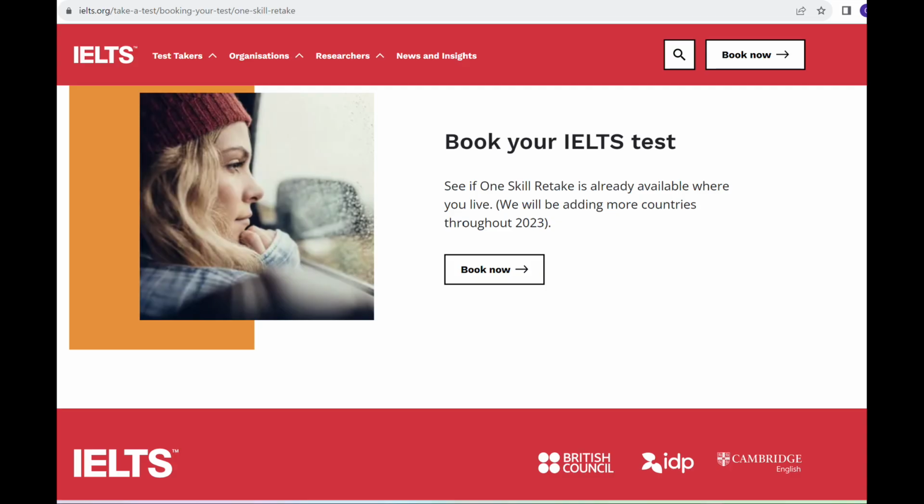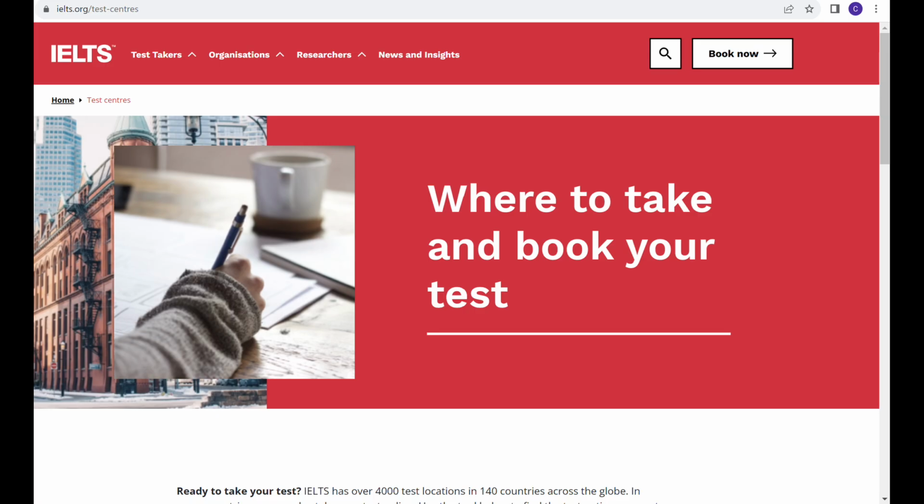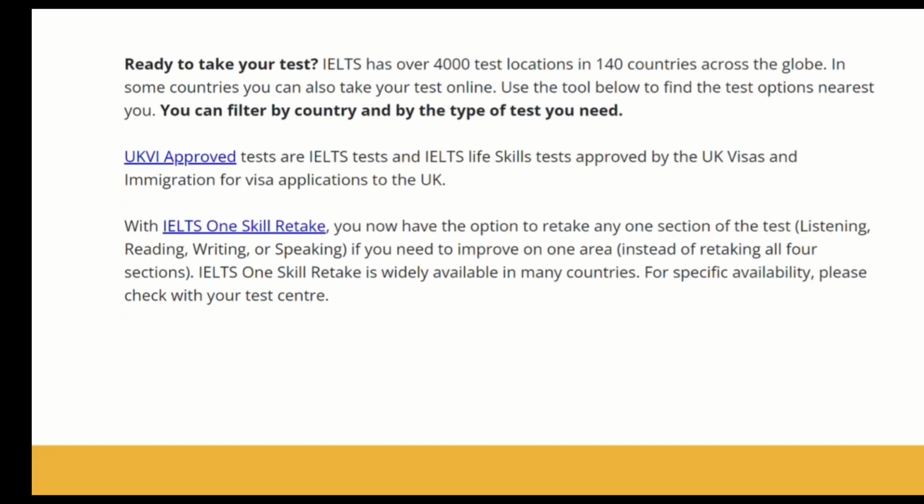When you click on the IELTS one skill retake link, it will open this page, so you can now click on book now. And then the next page that will open is this, where it says where to take and book your test. Scroll down on this page, it tells you that IELTS has over 4,000 test locations in 140 countries across the globe. So it says in some countries, you can also take your test online. Use the tool below to find the test options nearest to you. For specific availability, please check with your test center.